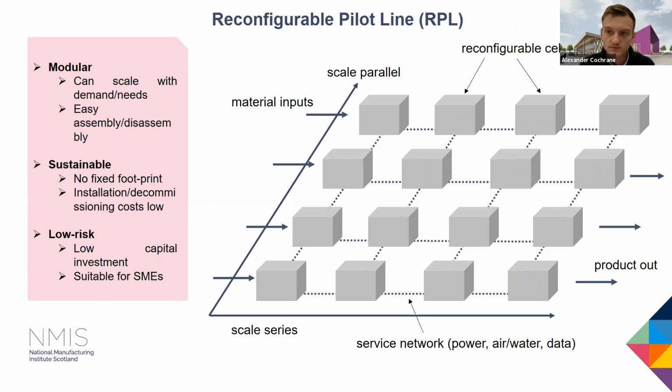The system's modular. The idea is that you can drop cells in and out of your line or grid, as we've shown, as needed, with changing capability requirements or changing demand. You can remove cells just as easily if you don't need them. We think it's more sustainable in the sense that you're expending a lot less energy and effort in setting up or decommissioning your line, and it involves a lot less commitment in terms of factory space or fixed footprint. We think that it's a low risk offering for SMEs. So we want to explore ways to not push the capital costs of this onto SMEs that want to make use of it.